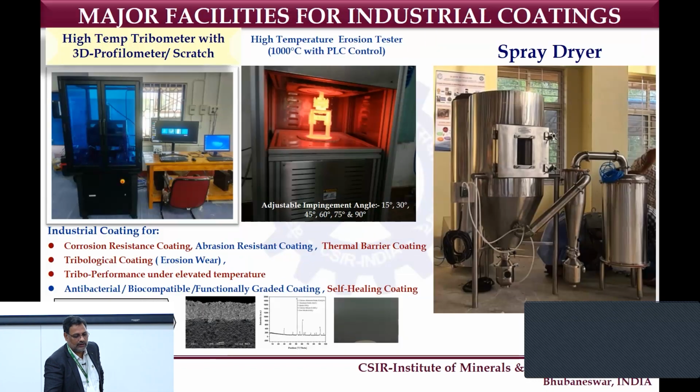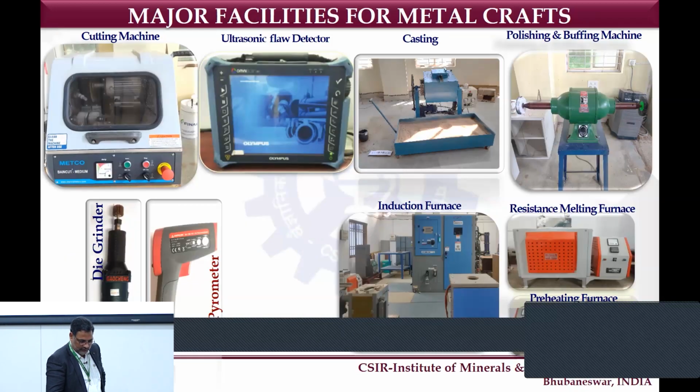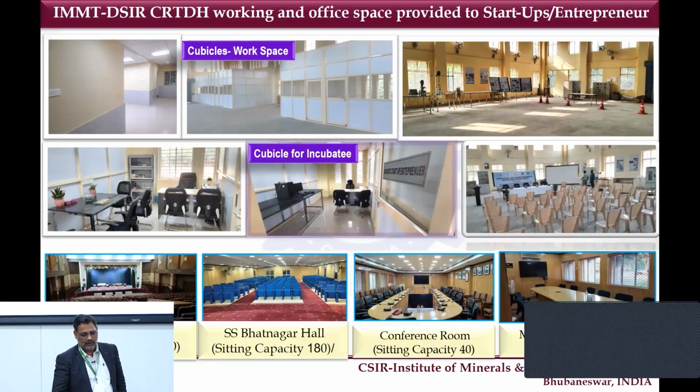And this is another furnace, and we have facilities for coating, ranging from spray dryer to plasma and many other kinds of coating facilities, and also a very elaborate testing facility to examine corrosion resistance and optimize it, and also to do tribological coatings and so on. And for metal craft, as I mentioned, that is another important area where we have been working. A lot of facilities we have developed related to metal craft, right from the casting and cutting machines to the polishing machines to furnaces, of course, of various types. And all this is the infrastructure, the halls and all those things are available.